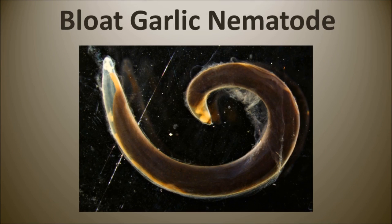Garlic is mostly pest-free, but it does have one pest which can be serious, the bloat nematode. This is a microscopic worm which attacks the garlic bulb, and a heavy infestation will destroy your crop. Once in your soil, it's difficult to get rid of. This has become a serious agricultural problem.